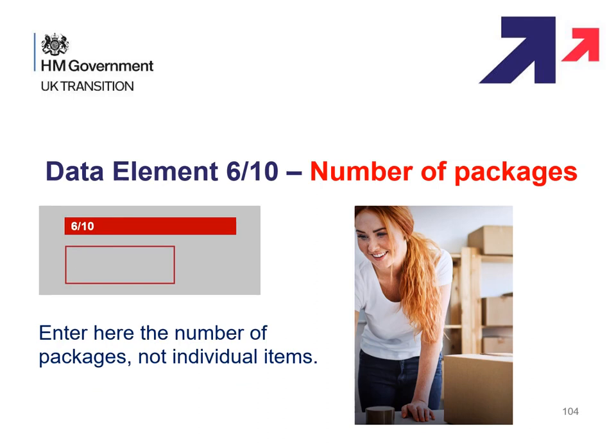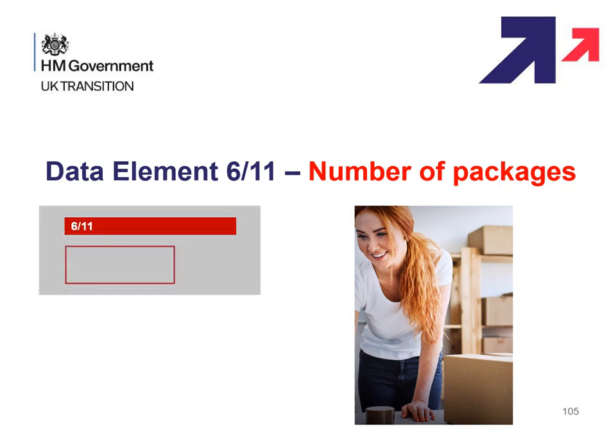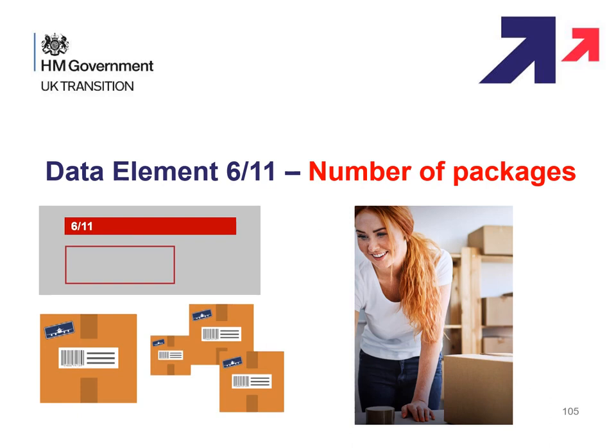6/10, and enter here the number of packages, not individual items. For example, if there are 5 packages, each containing 100 t-shirts, you'd enter 5. 6/11, and enter the mark that appeared on the packages. For example, if the package had a reference number on the outside, specify the reference number. There should be an equal number of references to the number of packages.